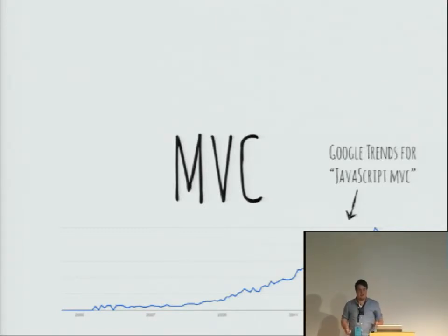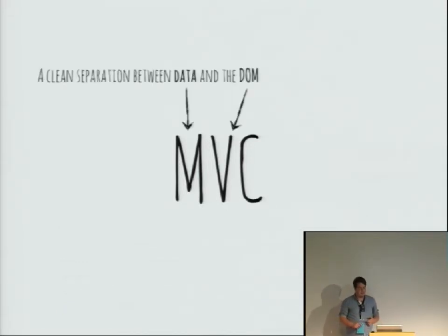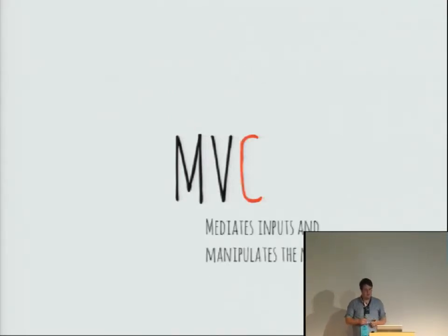So there's a lot of interest in MVC libraries for JavaScript. The main point here is just that we want some clean separation between data and the DOM. That's the model and the view. So the last part, the controller, is the thing that mediates inputs and manipulates the model. You can call it the glue that sits between your model and the view.